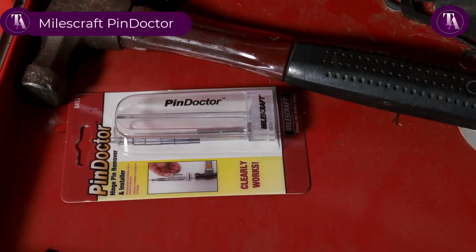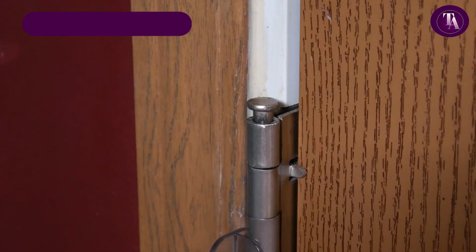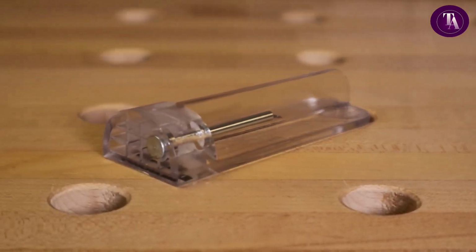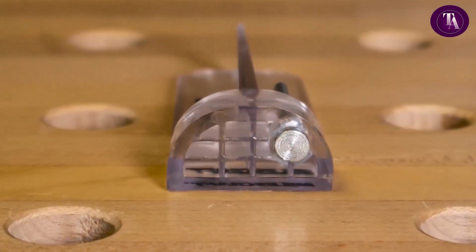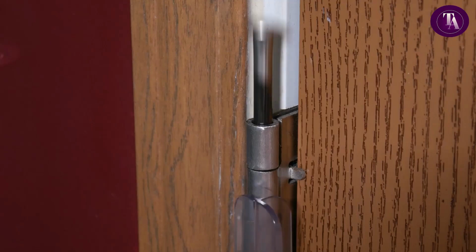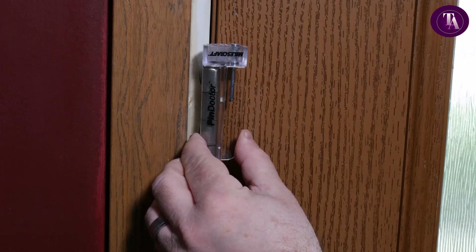Milescraft PinDoctor. The Milescraft PinDoctor, model 8413, is a purpose-built hand tool for safely removing and reinstalling door hinge pins without damage. Its clear polycarbonate body provides full visibility for precise alignment, while the solid steel striking pin transfers maximum hammer force to loosen stuck or painted pins. Flip the tool to reinstall pins using its flat surface, protecting door hardware, frames, and finishes. Compact and durable, it fits easily in any toolbox.